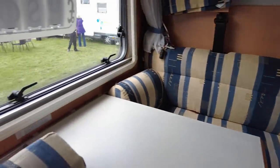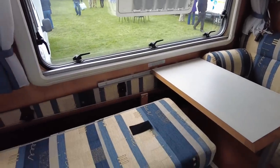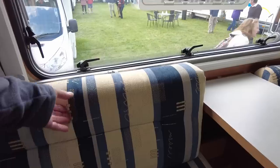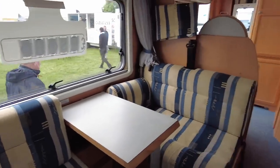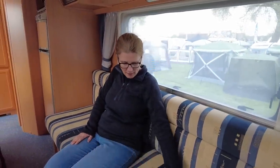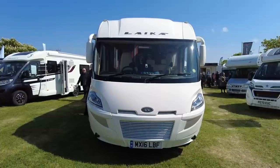What they could have done though was... Yeah, look, see, they've altered this themselves because that table bar comes all the way over here. But then it's made the kitchen area very small, hasn't it? Because you've got so much seating. But what do you think of the decor? It's quite nice. Yeah.